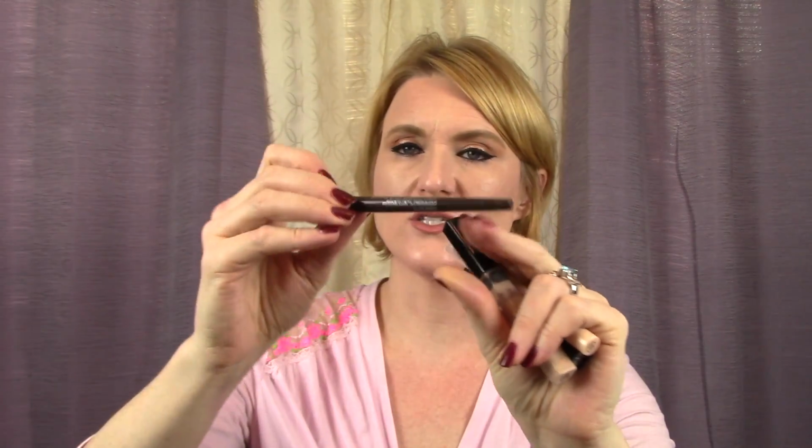This is the Smashbox Always Sharp waterproof kohl liner. It's one of these that has the sharpener in the top so it stays sharp, except now that I've worked it all the way down to the bottom. You can see a nice dark brown. I think they're really great pencils. I had bought them as a kit. I think these are really good. They do sell them individually.